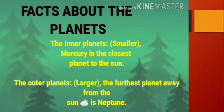Facts about the planets. Now you have the inner planets. There are 4. Mercury, Venus, Earth, and Mars are the inner planets. Then Jupiter, Saturn, Uranus, and Neptune are the outer planets. They are larger, okay? So Mercury is the closest planet to the sun, while Neptune is the planet that is farthest from the sun. But the Earth is the 3rd planet from the sun.